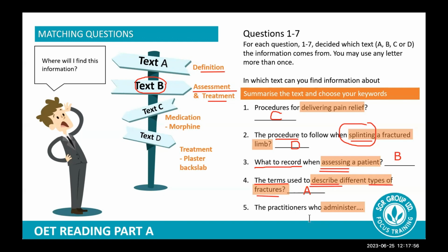By the time we go into number 5, it's all about administration, okay? When you administer something, it means it's a medication. And the only one that has medication is your letter C.